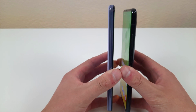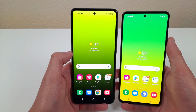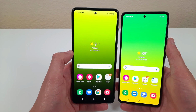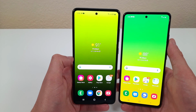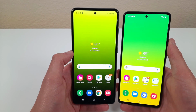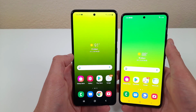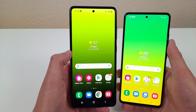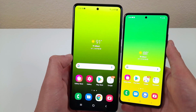Besides the A52 being a little bit thicker in general, it also has slightly thicker bezels, which I'm not really a huge fan of, but at the same time, it's not really that distracting like it is in other phones. I typically like the thinnest bezels possible because it gives the phone a more sleek and modern look. But in this case, it's not too bad just because the quality of the design of this phone is so nice that you won't really notice that much.